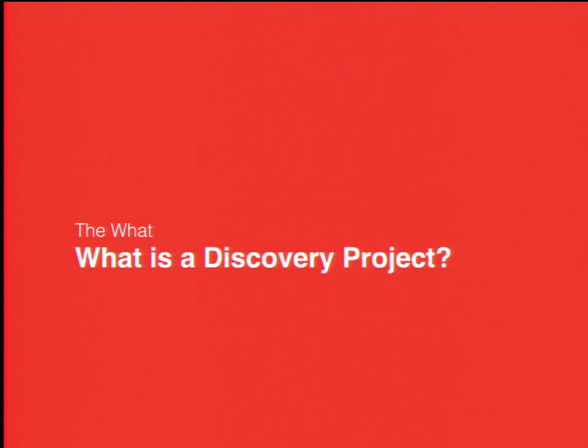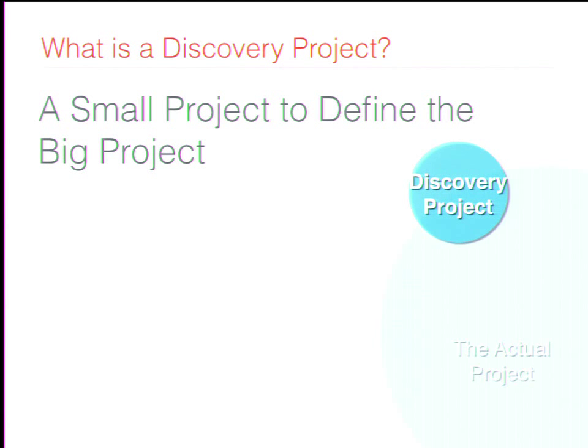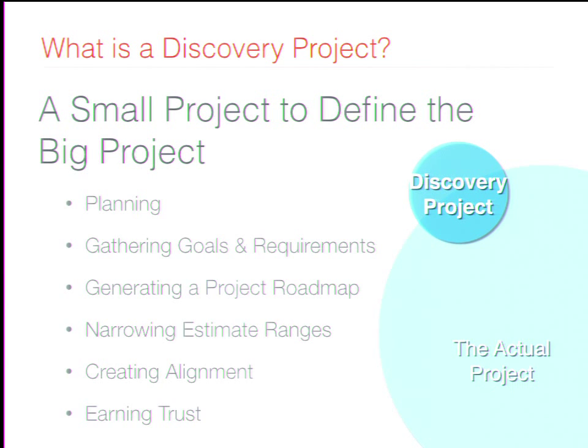So what exactly am I talking about when I talk about a discovery project? A discovery project is essentially just a small project to define the big project. It's planning, it's defining the goals, it's doing requirements gathering, it's plotting out a roadmap, and it's determining the scope so that you can actually estimate or even have some sense of how many sprints the big project's going to be. More importantly than that, it's a fantastic opportunity to build trust between yourself and the client.